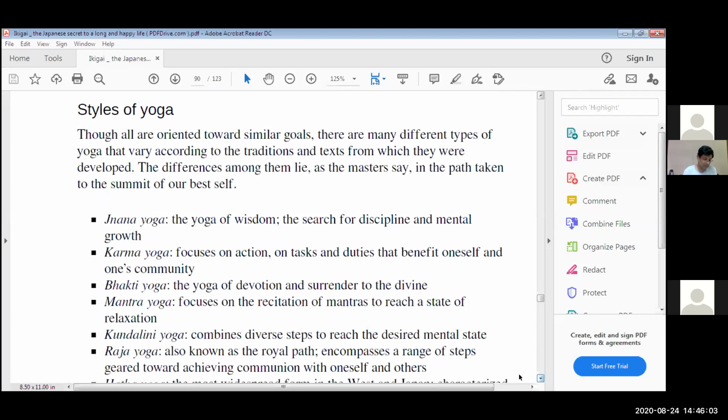Mantra Yoga focuses on the recitation of mantras to reach a state of relaxation. So every mantra has its own frequency. We've been seeing it, and with an access check, we can actually check whether a mantra is working for you or not, and it is having the desired effect or not. Okay, so that becomes pretty interesting with mantras.